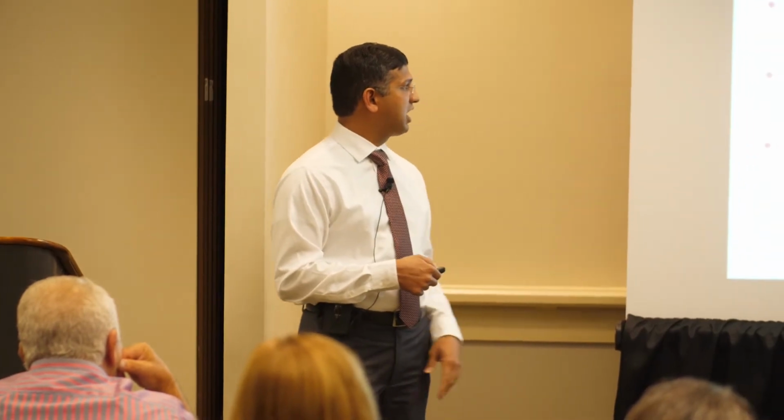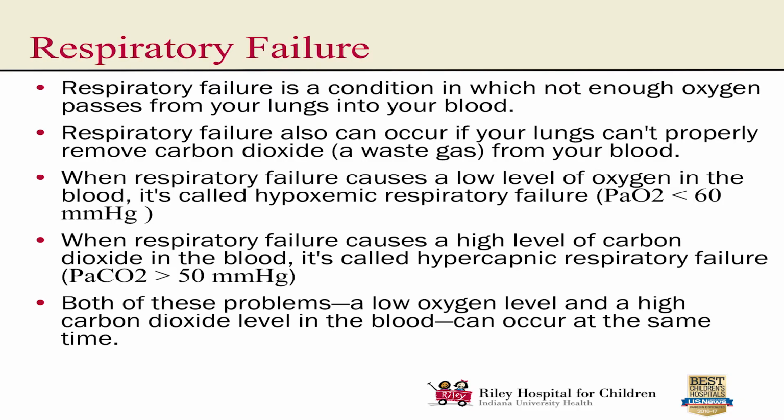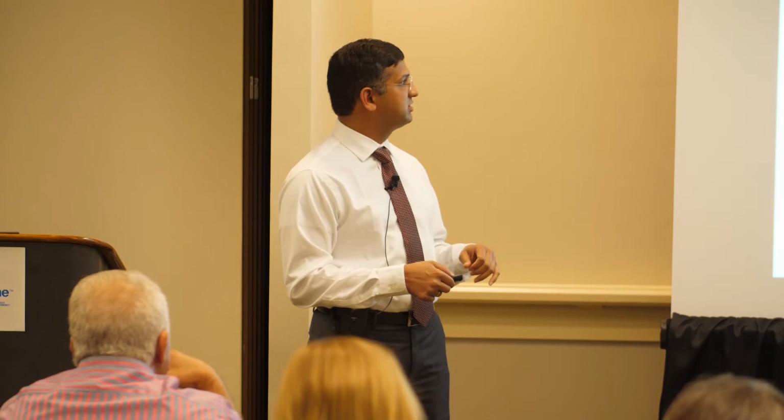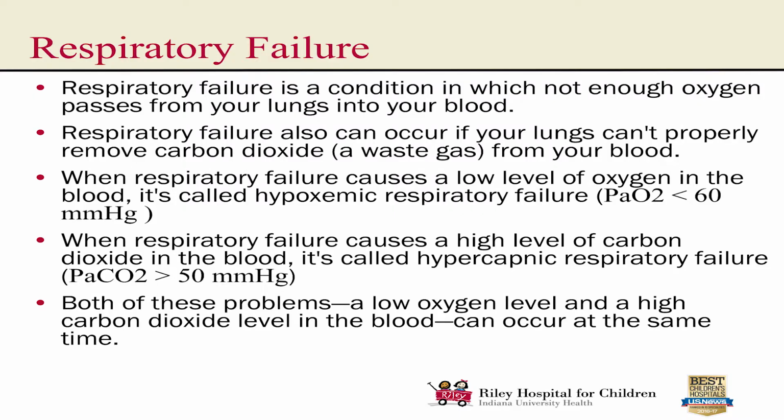So if our carbon dioxide level is more than 50 millimeters of mercury, we call it hypercapnic respiratory failure, which means increased carbon dioxide in our body, which is not good. And if the oxygen level, which we measure by PaO2, the partial pressure of oxygen in our blood, is less than 60 millimeters of mercury, we say that the respiratory system has failed. So these are the definitions.